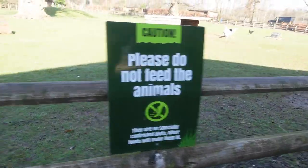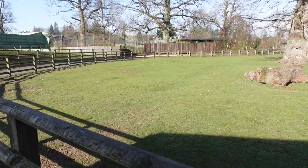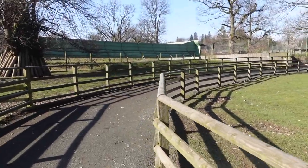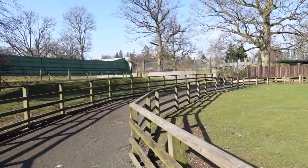Please do not feed the animals. So, just a reminder that animals do need certain foods. So don't start feeding them your sandwiches.